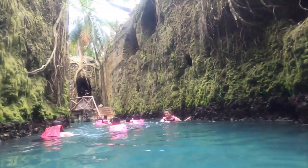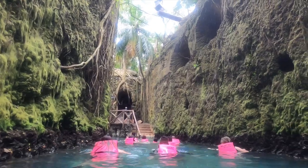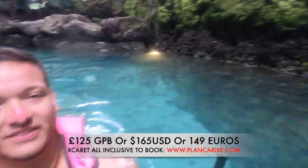I mean, it's definitely worth visiting the Xcaret Park. I highly recommend take the all-inclusive so you don't have to worry about anything. It will include you, food, and all the attractions. The only attractions that are not included are swimming with the dolphins. But yeah, enjoy the view.